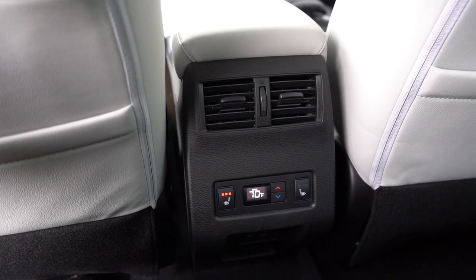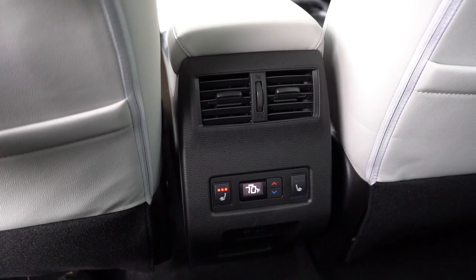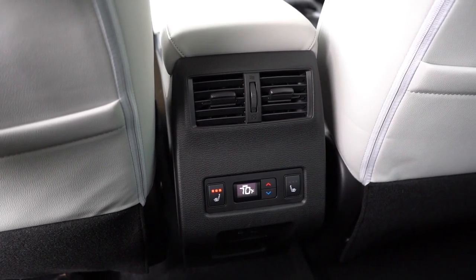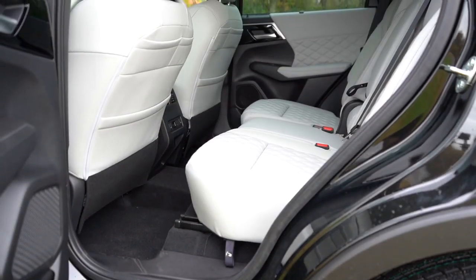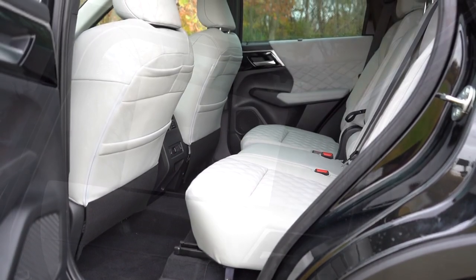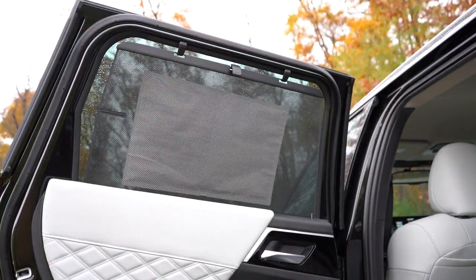But then if you were to go with the SEL trim level and up, you're going to get tri-zone climate control. So therefore the rear passengers can set their own temperatures. But not only that, heated rear seats for the SEL trim level and up. That is pretty darn cool. So spoil the rear passengers a little bit. I love that. Rear window sunshades are going to be optional for the SEL. We do have that option, so I am loving that back there.